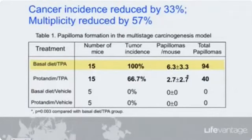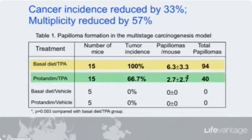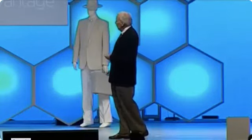The second group of mice, treated identically except their mouse chow had Protandim added at a dose calculated to be equivalent to what most of you in this room are taking, 1 caplet a day for a human, same adjusted dose for a mouse. And look at the second group, 15 mice. This time, a third of them developed no tumors at all. And if you look at the total number of tumors in this group compared to the other, it's 57% lower, only 40 as opposed to 94. So the cancer incidence was reduced by 33%, the multiplicity, the number of individual cancers, reduced by 57%. This was a remarkable study described in these two papers. This is paper number 6, published last year.